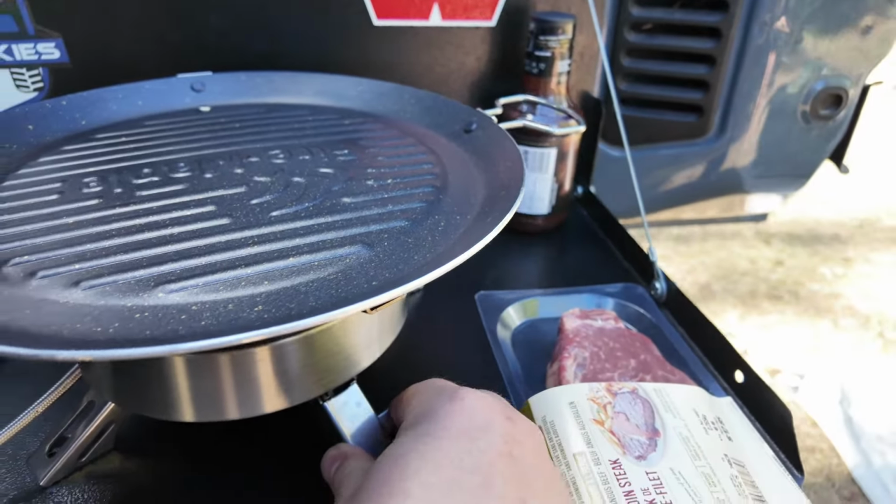And strip loin steak. It's not even Alberta beef. What the hell, Australian? Damn.